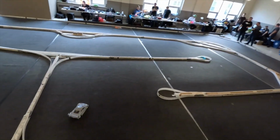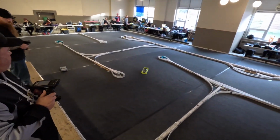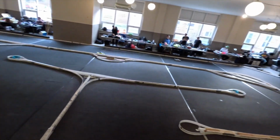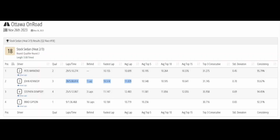All right, on deck, that means Jake, Steven, Mark. Oh no! Last lap too. I had to screw up on the last lap. Damn. John Day. All right. Heat 9.